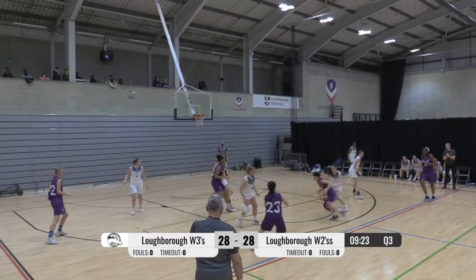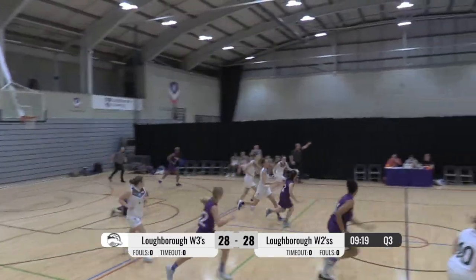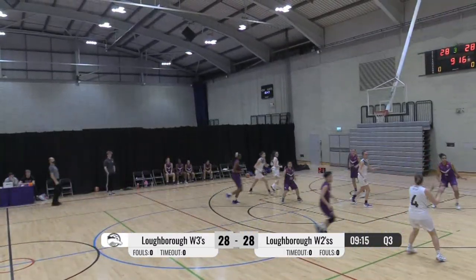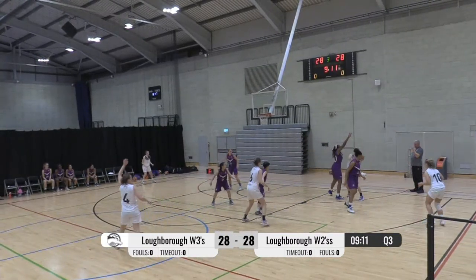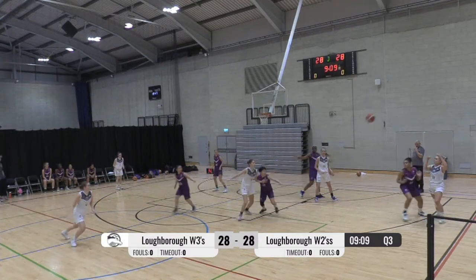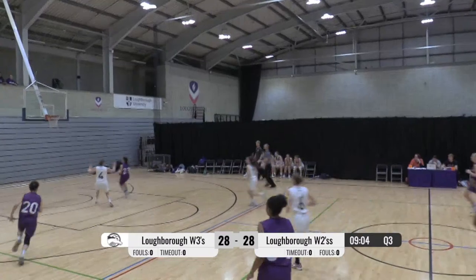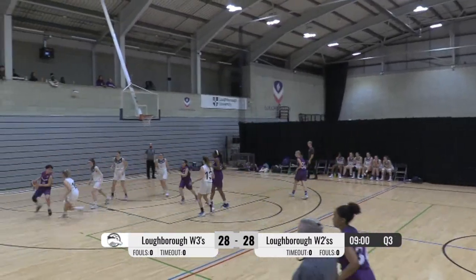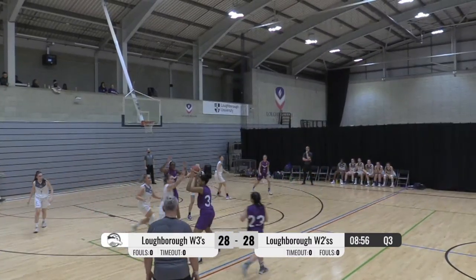Shot clock going down. 3, 2, and it is blocked. Big block there. The twos push the ball up, try to see if they can get some quick points in the fast break. Ball's in the corner, trying to get into the post. No, it's intercepted. 2-on-1 fast break, and it is good, pump fake, but just couldn't remain in balance. Ball is reset outside.